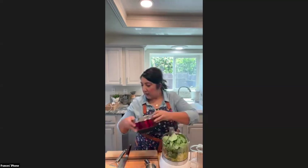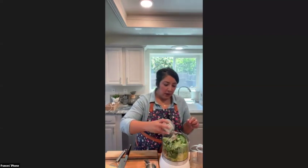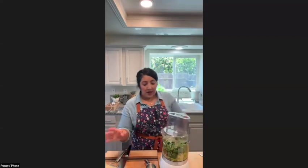And then I'm going to add in my salt, kosher salt and black pepper. I've measured out a half a teaspoon of each. So that's gonna go in here. And I think we're ready to rock and roll. So I do have cheese that we will add, and I'll talk a little bit about that shortly.